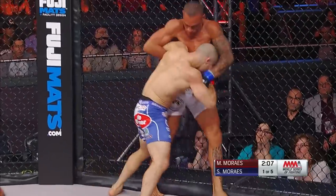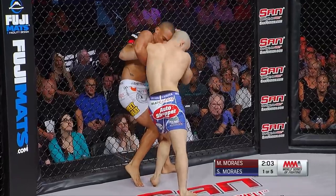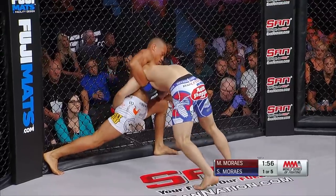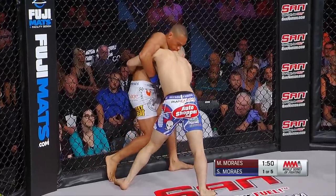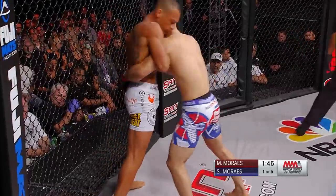Sheymon does a good job to keep it on his feet. Very nice. Excellent defense. Balance. Yep. You have a single leg on the left side, Mark. Left side. Referee going to jump in. Nothing happened.